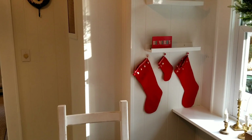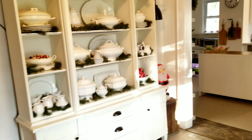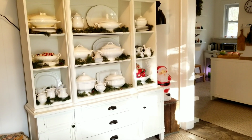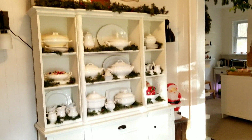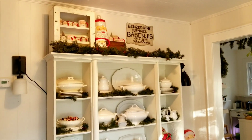And now I'm going to turn you guys around and we are going to see the favorite part, which is the hutch. I'm going to stand back so you guys can get an overview of it before I get close. So that is the bottom part. Up top is my Santas. And we're just going to get right into it.